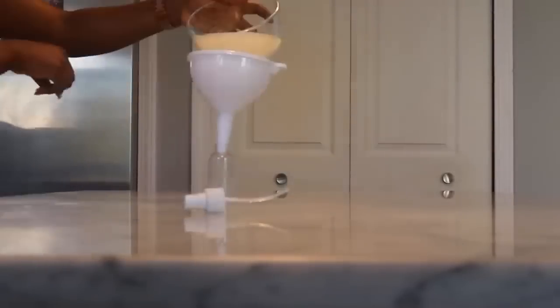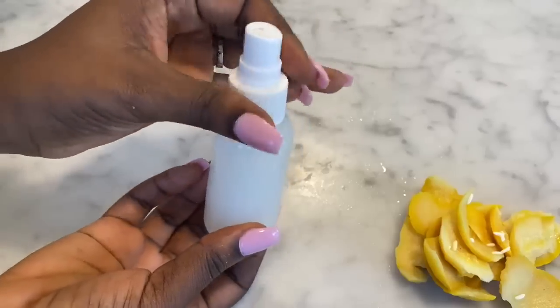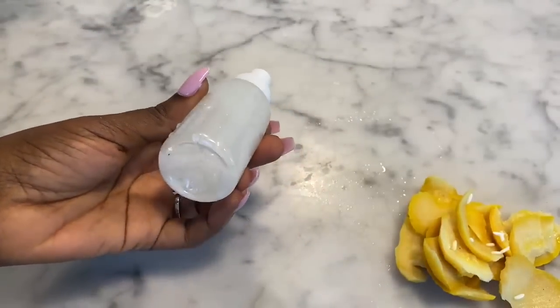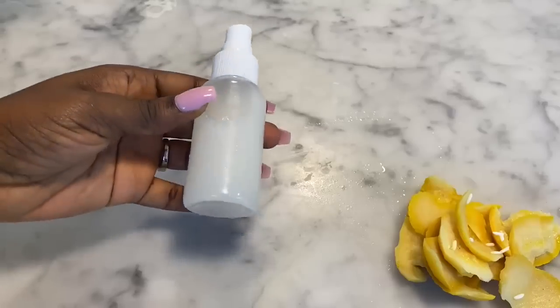Anyways, I'm just gonna go ahead and transfer our rice water into this tiny little spray bottle. For those of you who are gonna ask, I got it from the Dollar Tree. I'm also going to be using this funnel, which I also got from the Dollar Tree. And this is what it looks like. So sometimes the rice particles like to settle to the bottom, but all you have to do is shake it up and then spray it.